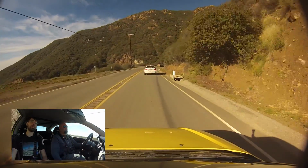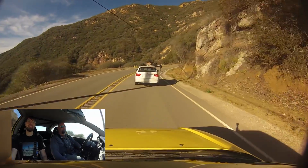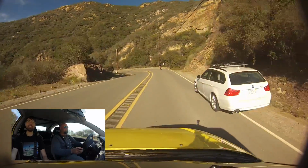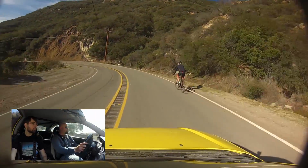Oh, this is where a guy on bicycle decides to take up the whole road, and then guy in car won't go around him. But guy in car will let us by, which is interesting, and then we will go around guy on bicycle. Is it clear? Yes, it is clear.